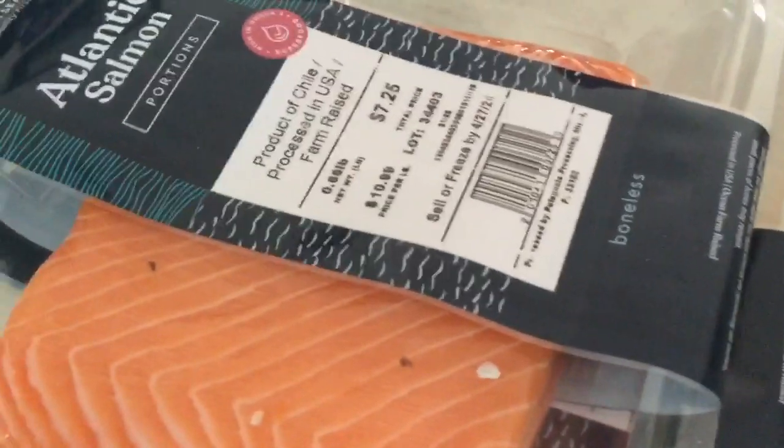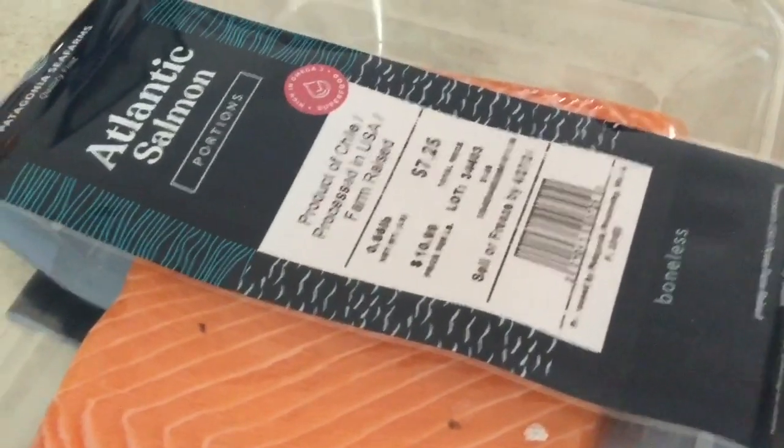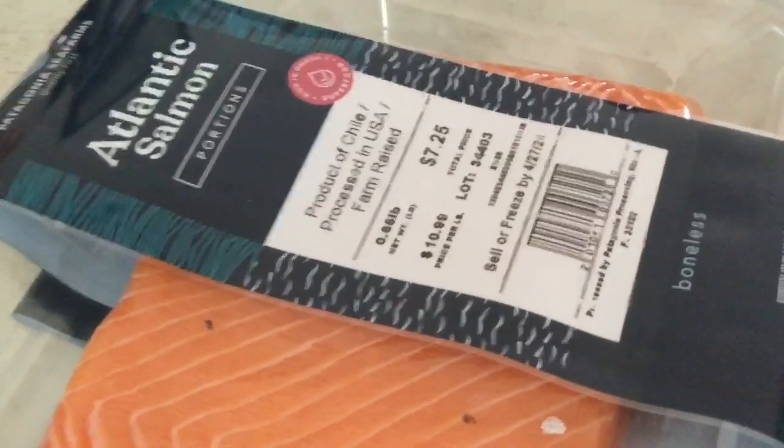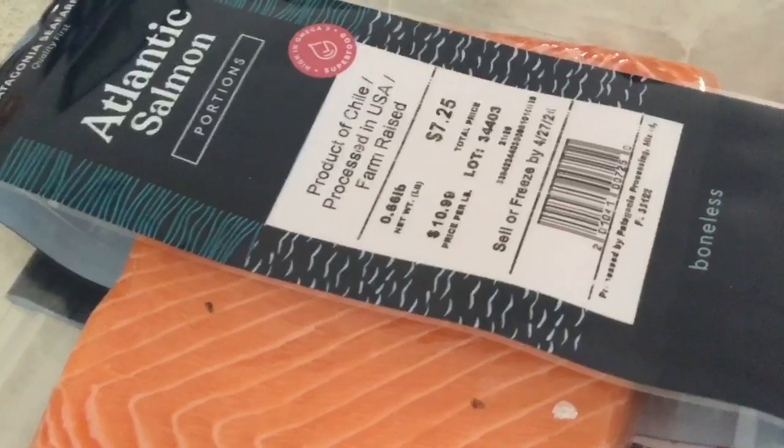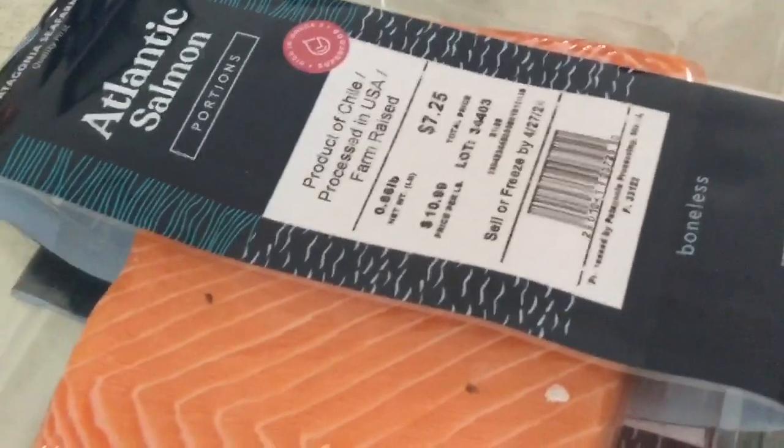I wish we could get wild caught. I know there's a lot of the frozen salmon, but the prices on some of the bags that I saw were $20 and $25, and you were getting like 4 fillets of salmon, and that's just way beyond what we can afford.